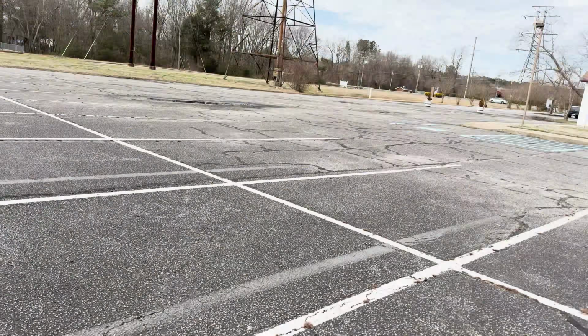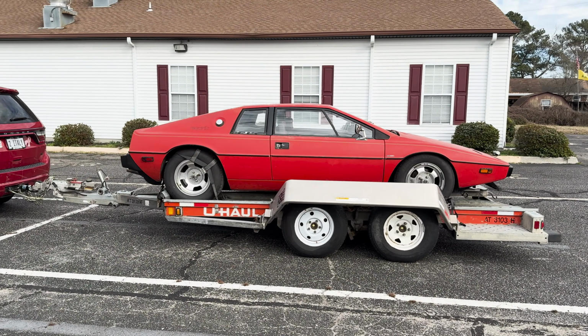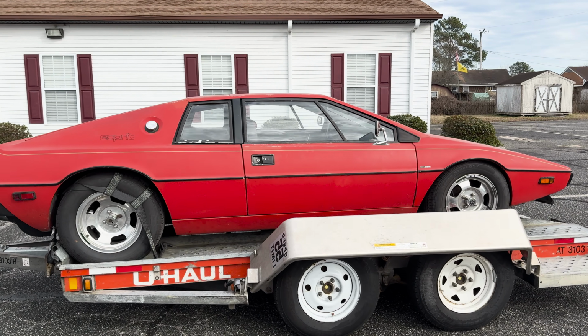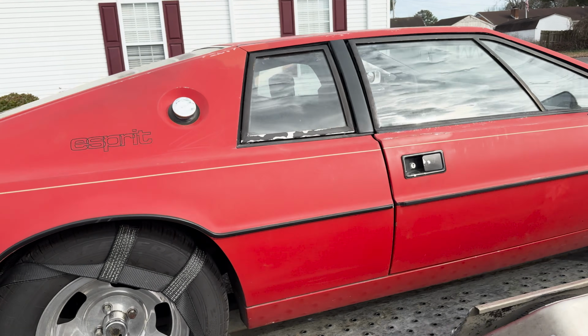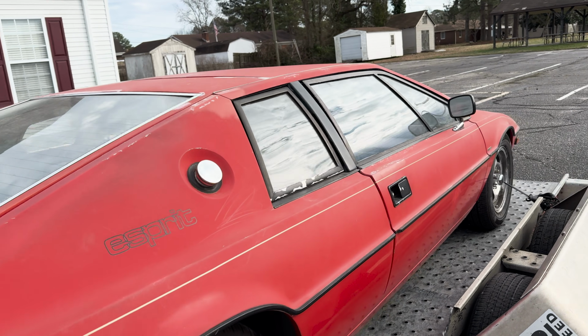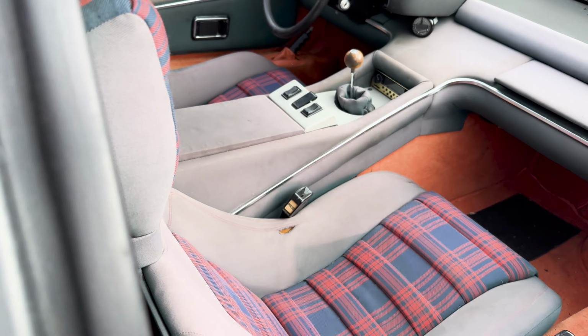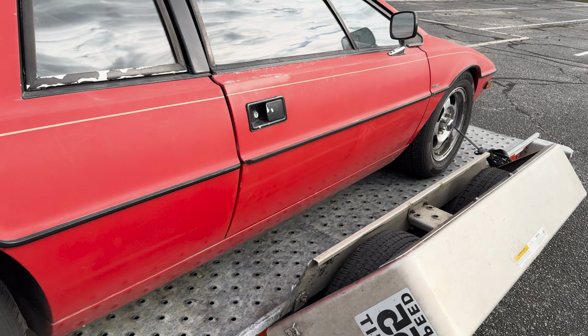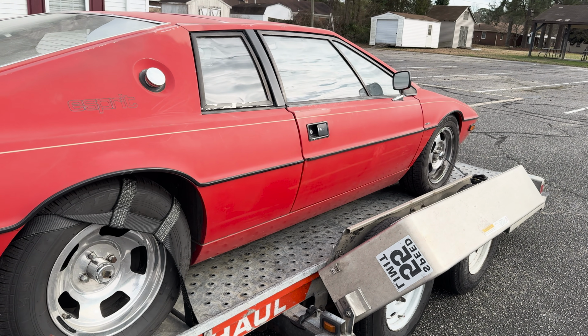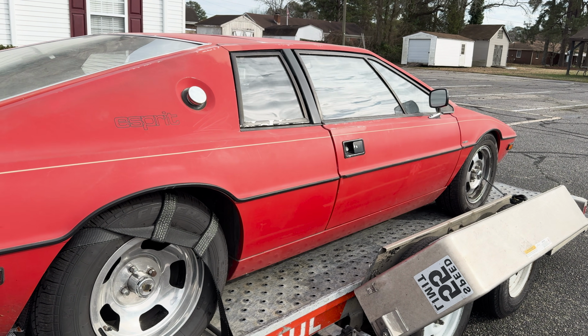All right, got the car on the trailer, so here she is. A 1977 Lotus Esprit. They only made 700 something of these, and you can see it is rough. There is a lot of work that needs to be done to this thing, but it is pure, it starts, and the best part, take a look at this interior. It has the tartan. So I'm gonna make the long trek home. I'll pull it off the trailer and take some more videos, so be sure to stay tuned to see what this thing looks like off of this.